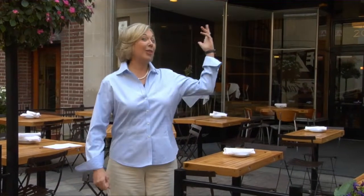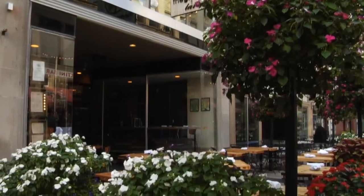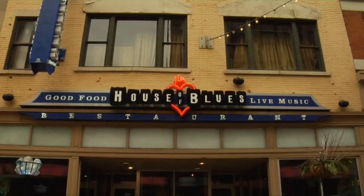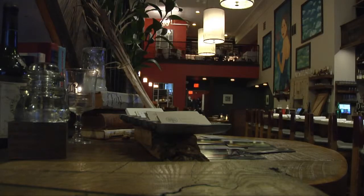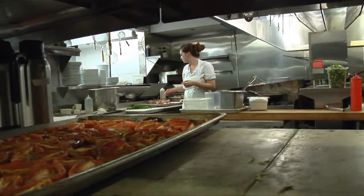Many fine restaurants boast about how fresh their food is, but how many can pick the produce right off the roof? Today, we're at Cleveland's famous Greenhouse Tavern, located in the trendy East 4th District, right next to the House of Blues. This is a restaurant that's taking the farm-to-table concept of fresh food and local produce to a whole new level.